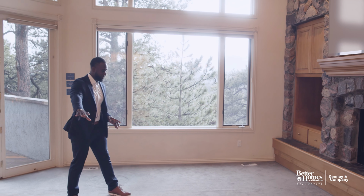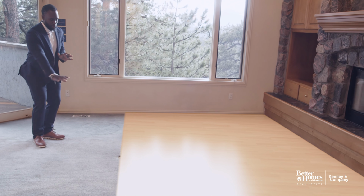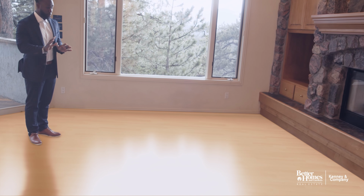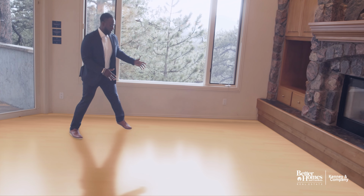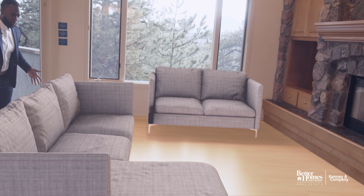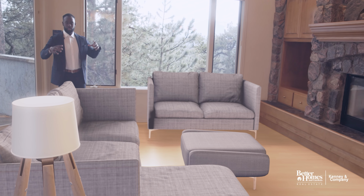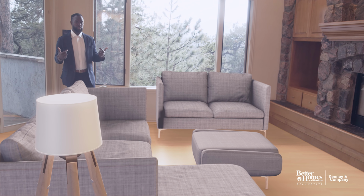But again, also being able to have a nice couch set up here. I can imagine if we go wood floor, that would match in this area and be good in this area. Let's go maybe a love seat here, an actual 3-seater couch here, and maybe an ottoman right there in the middle.